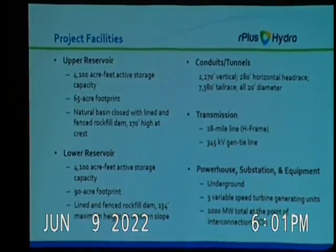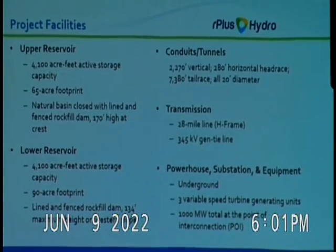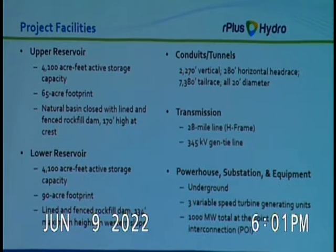Now, one of the things that Ms. Bath had mentioned was fencing, and in fact, there is planned fencing that will be around both of those. There's security requirements for all of this. This is considered what's called critical energy electrical infrastructure, and as a result of that, it has to have security systems. Conduit and tunnels are 20 feet in diameter.